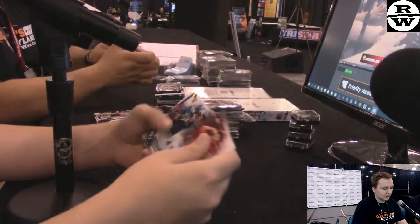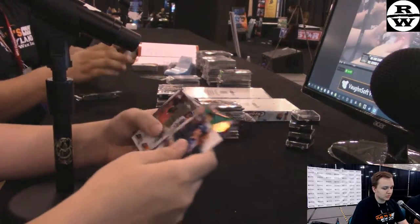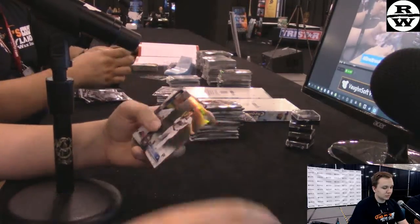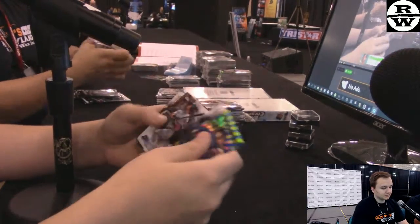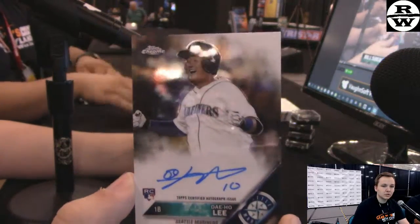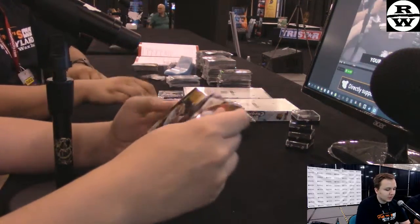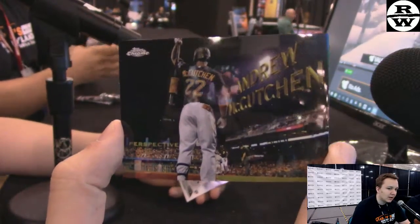There's Molina again. Youth Impact, Corey Seager. There's some base. Future Stars, Carlos Carrasco. The Max Kepler refractor. And there's Dee Ho Lee autograph for the Mariners. Dee Ho Lee. Nice one there. I think it's his first card since 2013 World Baseball Classic Tribute, so that should be a hot commodity on eBay. Andrew McCutchen.